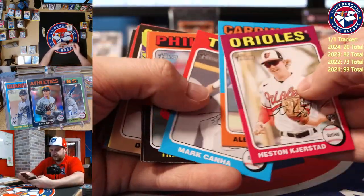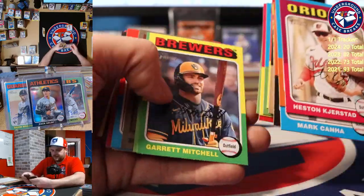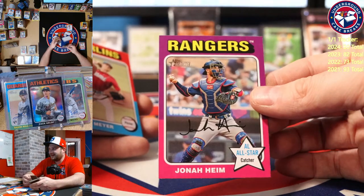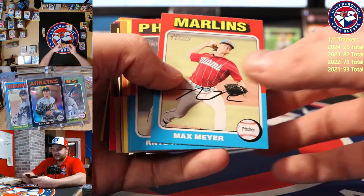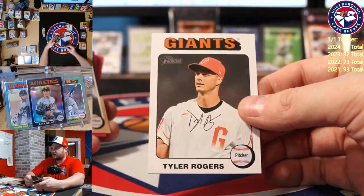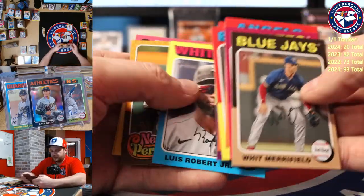Kirstad. Rookie cards, like I said. When's he coming up? That dude had 10 RBIs in one game. What a game. Jonah Heim. I mean, that's outrageous. Tyler Rogers for the Giants with a white border. Gonzalez, Kyron, Paris.